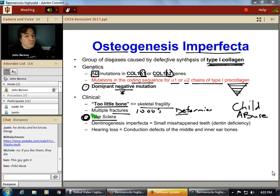By the way, another person who can get blue sclera, sometimes you'll see it in Marfan's, and you'll see it in people on chronic steroids. Chronic steroids, because you don't make collagen properly. Remember Cushing's? You don't make collagen properly. You get very thin sclera. Okay, so again, blue sclera is not 100% unique. But when I hear it, I think osteogenesis imperfecta first. That's the first thing I always think of whenever I see blue sclera. But you can see it with Marfan sometimes, and you can see it also with chronic steroids.